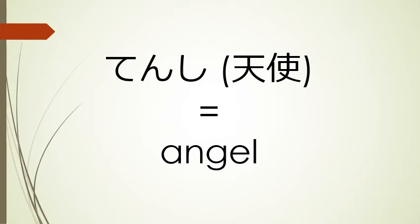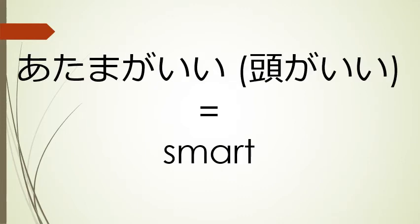Our sixth word is tenshi, and that means angel. Our seventh word is atamagaii, and that means smart. Literally, you're taking the word atama, which means head, the particle ga, and then the word ii for good. So you're saying head is good, literally. When you conjugate this, you're going to conjugate it just like you would conjugate the adjective ii normally, as if it's yoi.